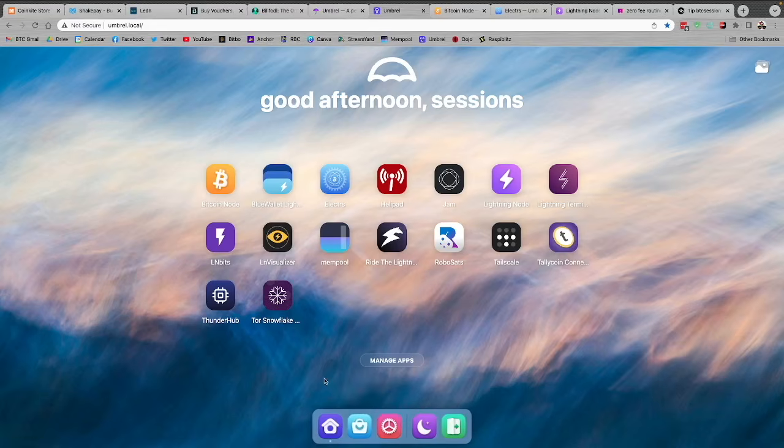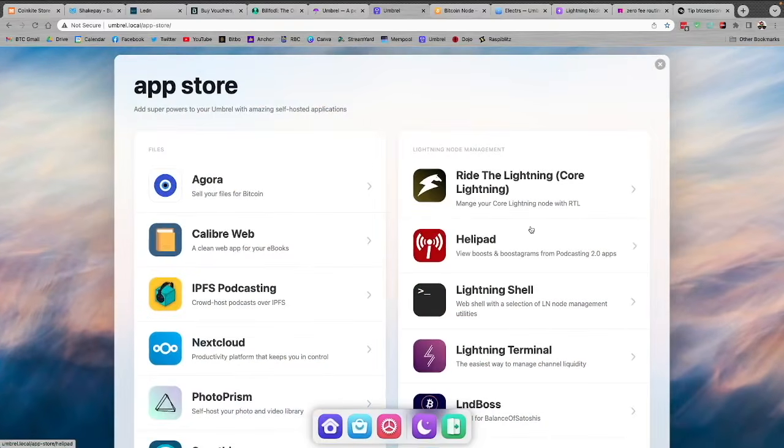Now, let's move on here. The one thing I wanted to show you really quick is just in regards to that password I mentioned with Ride the Lightning. You can actually copy and use that to open the application. So just from within here.